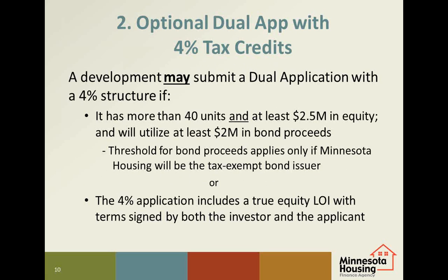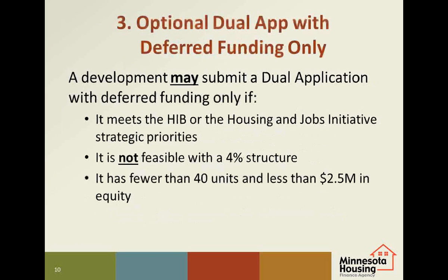This is to ensure that a development with a relatively small amount of credits is indeed feasible and has been underwritten by the investor. The third option is for those developments that meet either the Housing Infrastructure Bond or the Housing and Jobs Initiative priorities, but have fewer than 40 units and less than $2.5 million in equity, or uses less than $2 million of tax-exempt bonds and is not feasible with 4% credits. Under this option, a development may submit a dual request for deferred funding only.